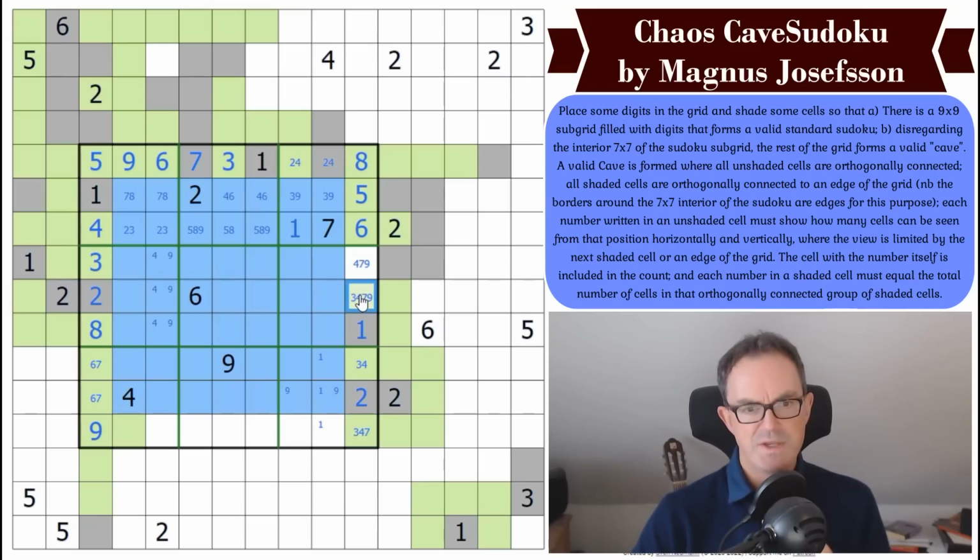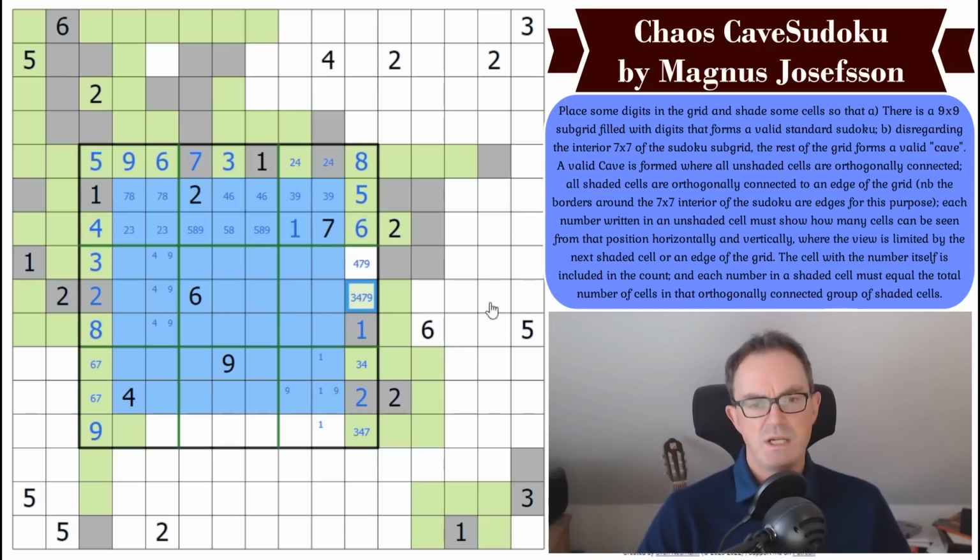Is it possible for this to be 9? That would be a green 9, wouldn't it? And it would have to therefore pick up this cell, which would cap it out vertically at a 5 count. So it would have to have 4 cells this way. So all of those would turn green.